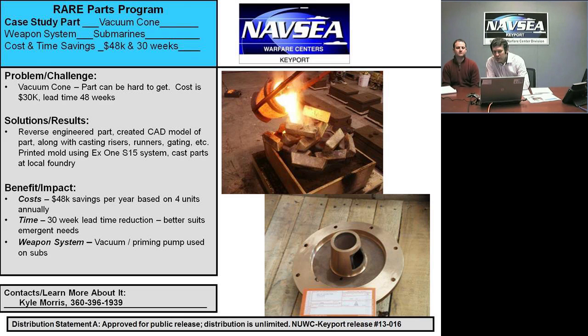The lower part is a vacuum cone. There's a vacuum or priming system used on submarines that primes the trim and drain pump, and this is one of those components. The problem with this part is the OEM is pretty slow to produce parts and pretty expensive, so if a ship needs one of these parts, it can be a real problem, because they'll come in, say they need the part, and it'll take a long time to get them. So we've been working on reverse engineering these parts, then creating the casting mold, printing those molds, and casting those parts. Next slide, please.